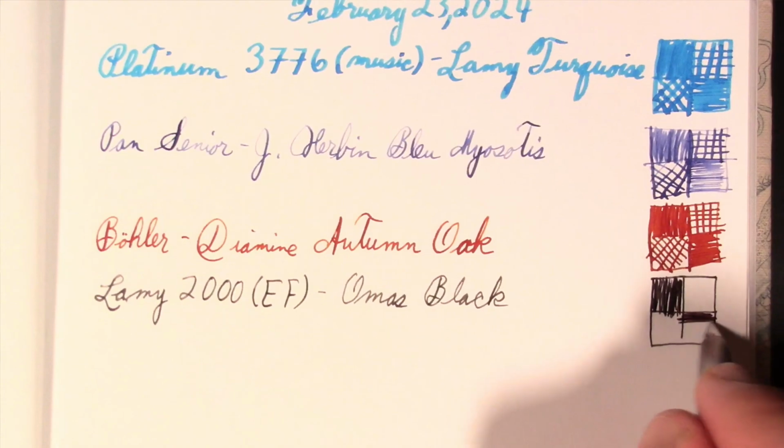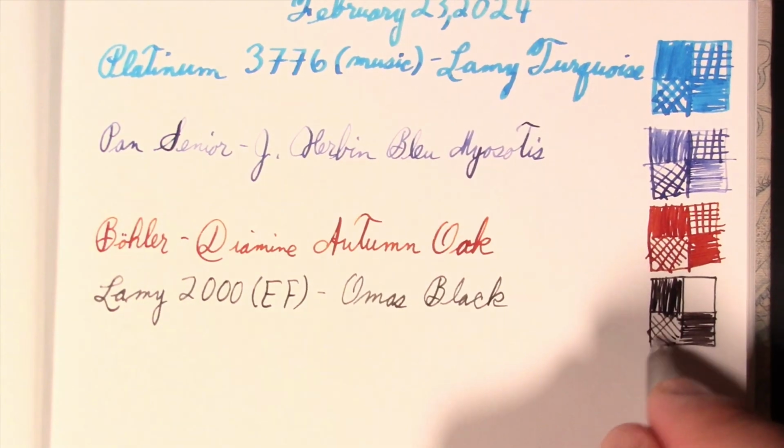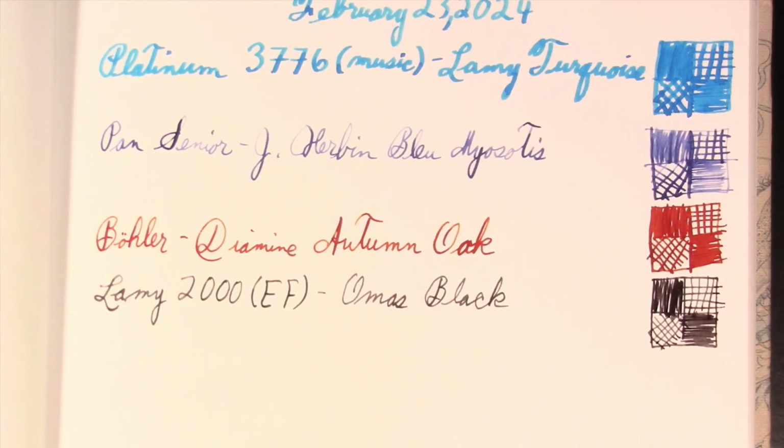The only thing I ever remember hearing about Omas was their unique bottles. They had facets on them so you could kind of tilt them at an angle to fill your pen, especially when the ink level's getting down in the bottle.